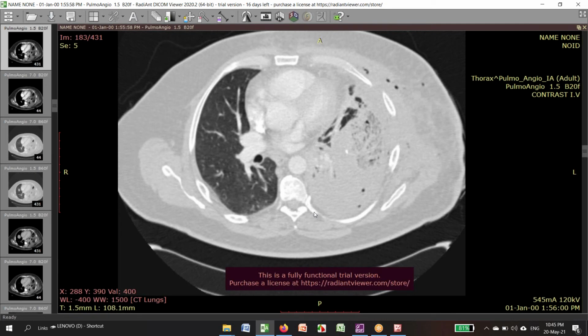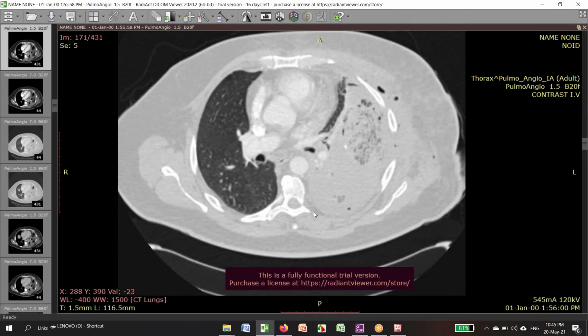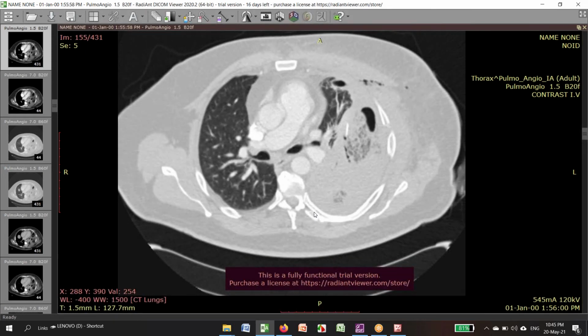That's a really nice example, and it's nice suspecting it on the non-contrast because it's probably not what the surgeon was thinking. So looking at the radiographs can help you maybe decide that you need to give contrast right away, because I suspect on a radiograph this looked more, they were probably thinking empyema or something. Exactly.